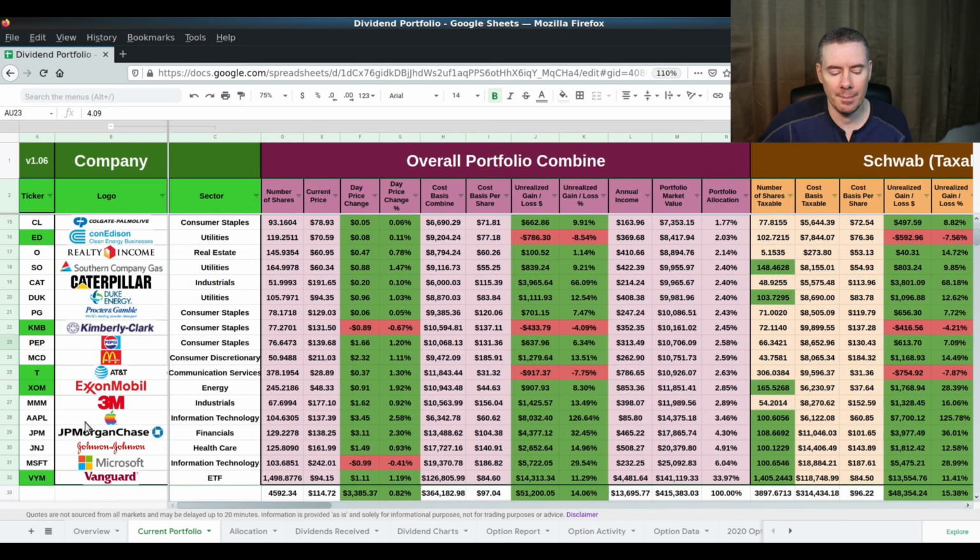But look at that there. The Apple is just killing it. I picked that up at the very bottom of the market back in like March of 2020. And I think I only originally invested like $4,000 or something in there. And it looks like it's already doubled. It's 126% up. So that's all right.